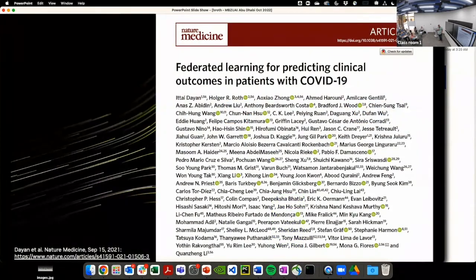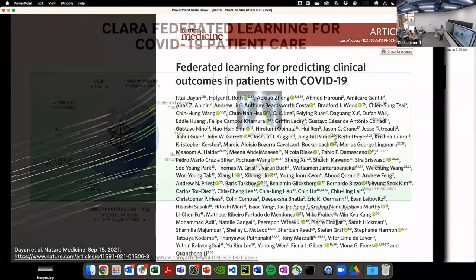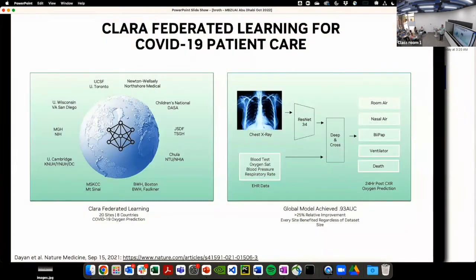So, as I mentioned, the largest study we did was this Nature Medicine paper. You can see, of course, this was a pretty large collaborative effort in order to get off the ground. We looked at predicting the oxygen requirements of a patient arriving at an emergency department with symptoms of COVID-19.